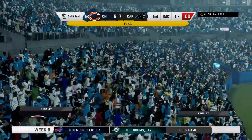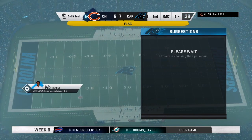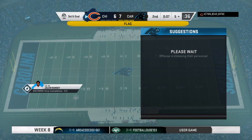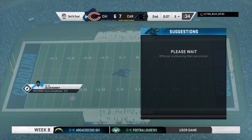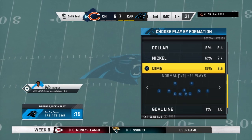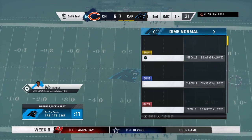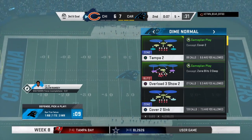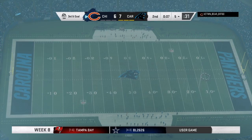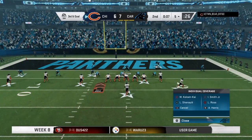And they're out of timeouts, remember, so this is going to have to be a delay. And that'll set them back 5. How crucial will those 5 yards be? We'll see as they come up again here, third and goal.